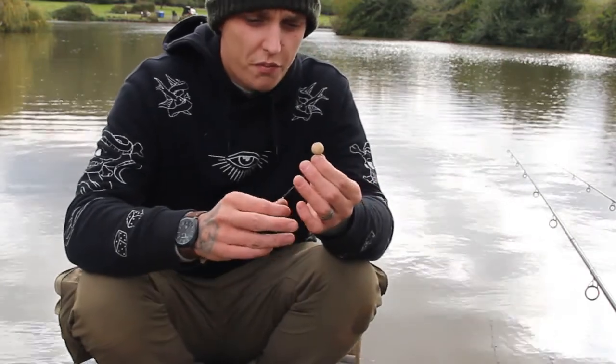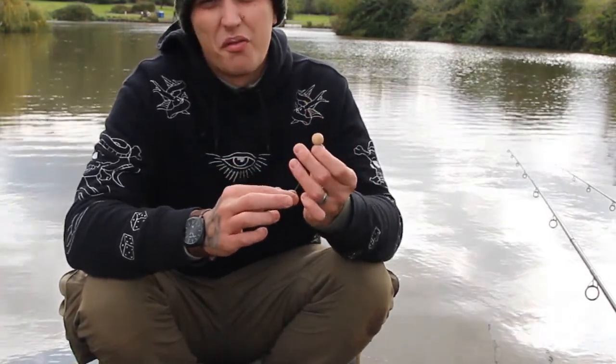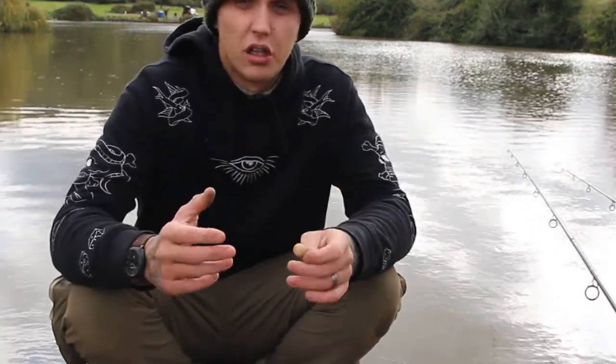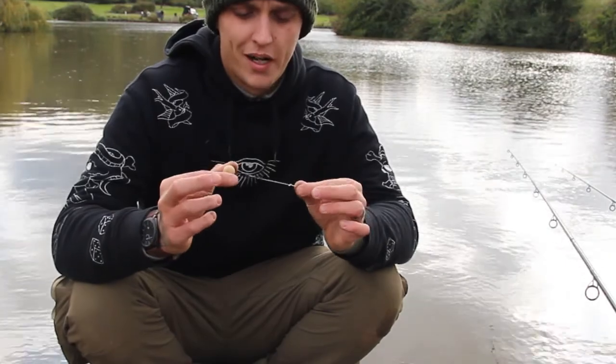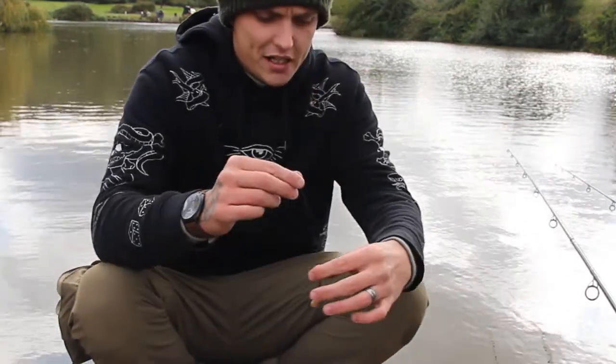Obviously that's topped off with a 15mm Mainline Cell pop-up. It's my all-time favourite bait, and as you've seen today, it's doing me some absolute wonders. So that's my pop-up rig I tend to use on this venue. Going on to my second rig.